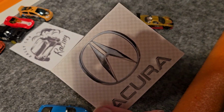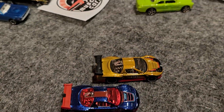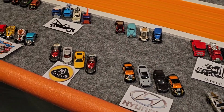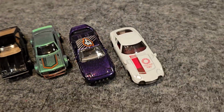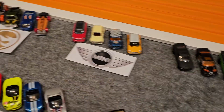Ethan goes for Acura. So here we go, Acura NSXs. Jaden's looking. He goes for the Toyota. There's a nice Supra right there, but Jaden owns an MR2, and he's going to be racing an MR2. Nice.